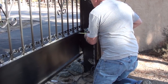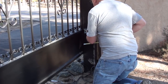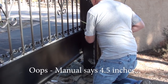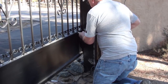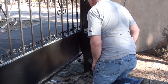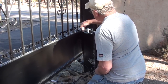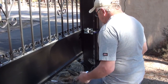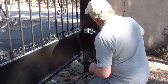So this space here between the gate and the pivot arm has to be at least 5 inches or greater. So right there, I'm at 6 inches, but at the previous position, I'm only at 4 1/4. So I have to go to this position, and basically once I drill these holes, I can move the mounting hardware side to side a little bit to get the clearances that I need. So I'm going to go ahead and mark these holes right here and drill.